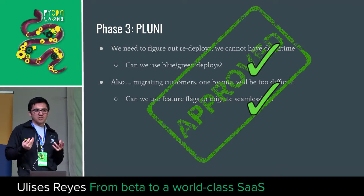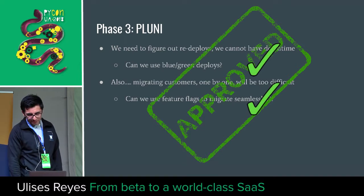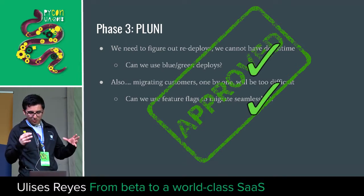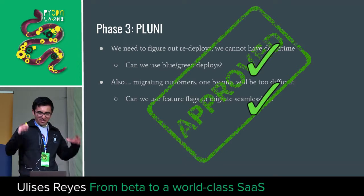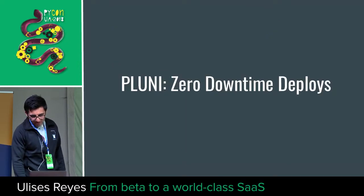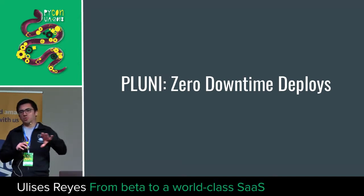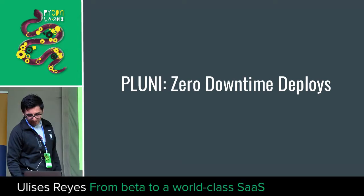Maybe we can actually use feature flags in order to move people from one environment to the other one. So we had a meeting, we discussed, we brainstormed, and the answer was yes, yes, yes. So we were all super excited, and now we had a plan. So I'm just going to do a super quick overview of zero downtime deploys and how it works.